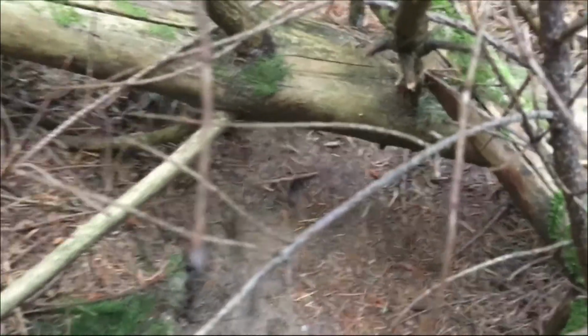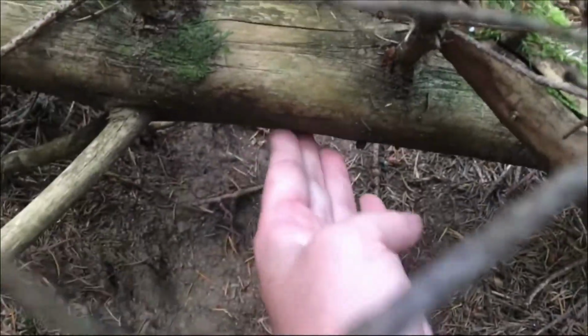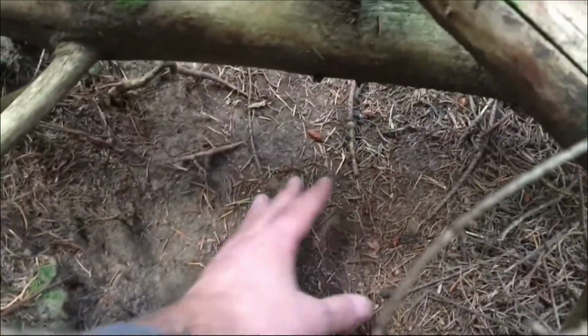There's the track going along there, and that's the trunk that I showed you, and this trunk's obviously been here for a while. This side is quite rough, but see, once I put my hand under there, it's worn smooth. So I'm just going to see whether there's any hairs in this lot.